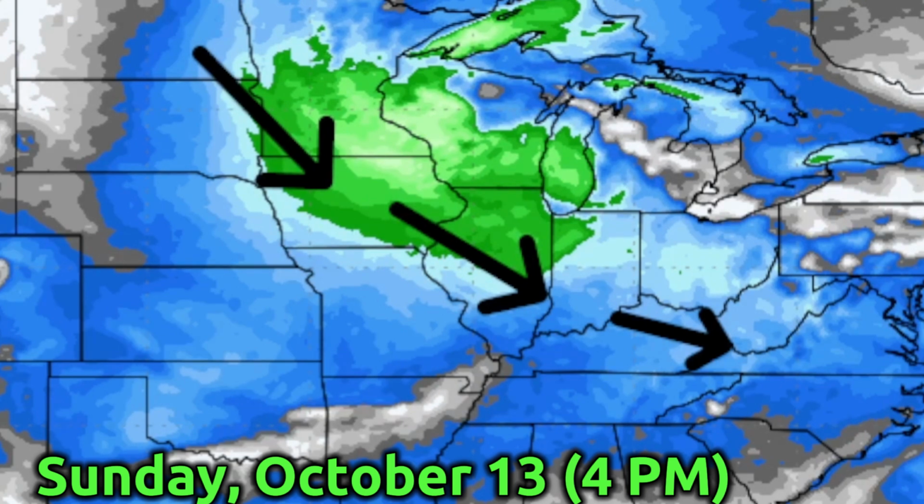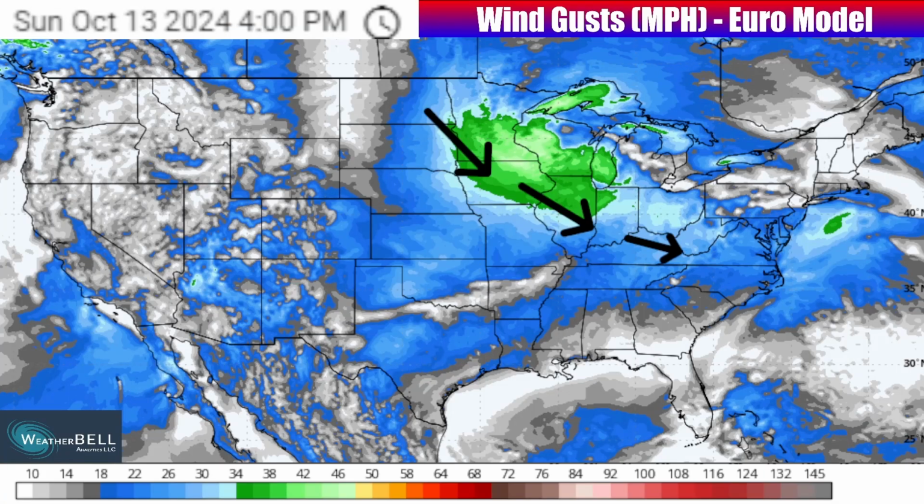It's not going to be widespread, but there will be some of those isolated gusts into the afternoon hours that peak in that threshold. Most other areas you see in those blue shades on screen, around 20 to 30 miles per hour for peak gusts going into our Sunday afternoon and evening. That will stretch anywhere from the Central Plains over to the Ohio Valley as well as the Mid-Atlantic.